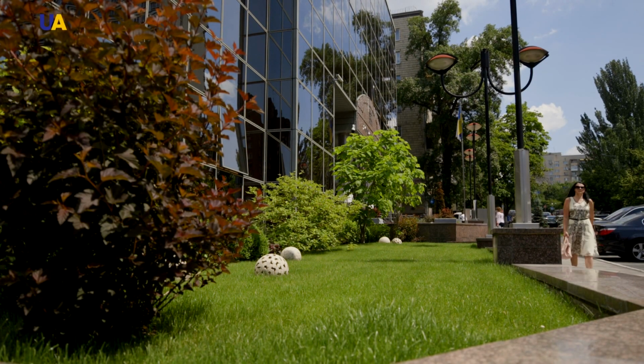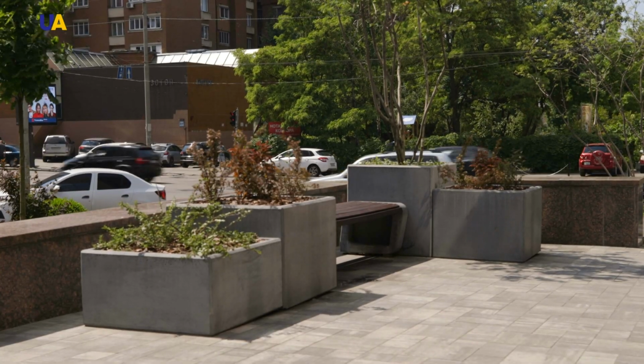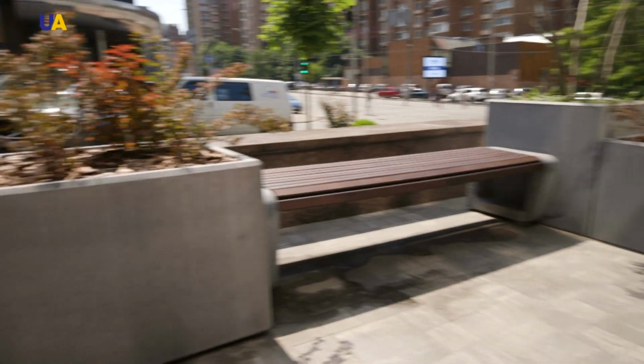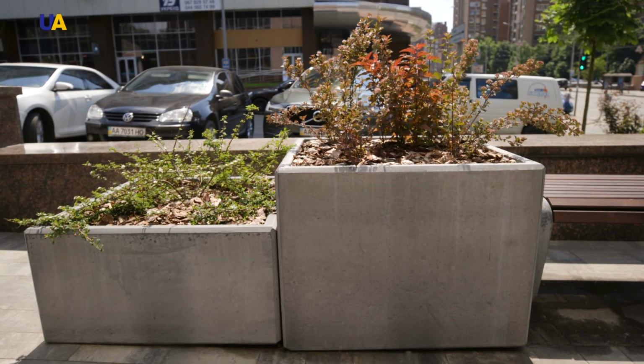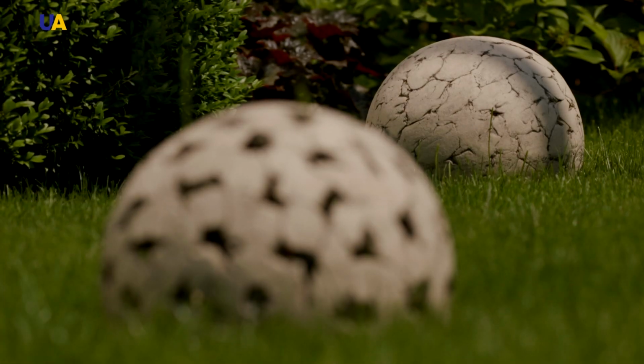Ideally, we want to do everything that is connected with small non-commercial architectural forms to improve looks. Each object should lead us to something, to some kind of development. Roughly speaking, we should not be ashamed to show anyone any of our objects.